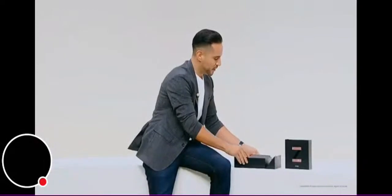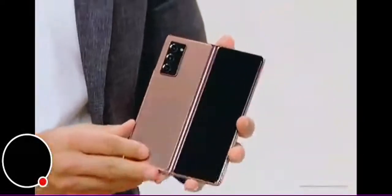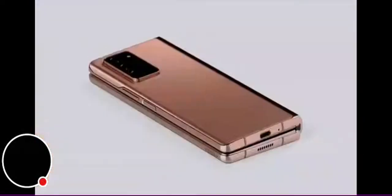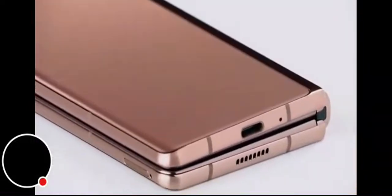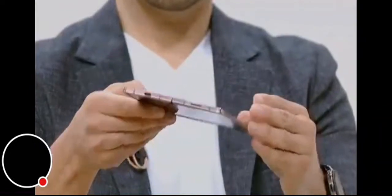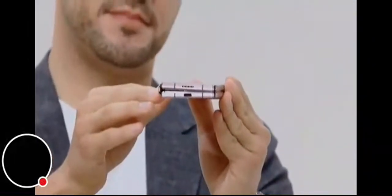The Z Fold 2 comes in 2 colors, Mystic Black and what I have here, Mystic Bronze. Gorgeous, right? The haze effect and metal finish set the tone right away. Overall, the body is thinner. And we minimize the gap between the screens, making this ergonomic design fit comfortably in your pocket. I'm turning it on now.